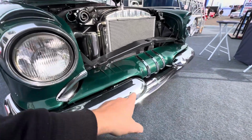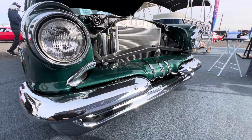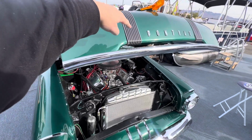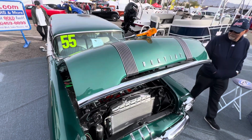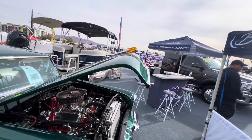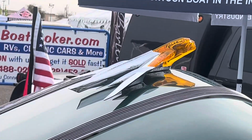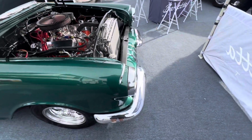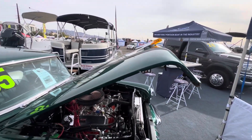I always liked the front here on these cars. Got a very cool look. And then on top here, these are so iconic. These hood strips right here, so cool. It's just Pontiac. And it's got the hood ornament there, it lights up. It's got the Indian. That's really cool. That will actually light up. How cool is that, man? 57 has something on the fenders, and 55 and 56 have the hood ornament that lights up.